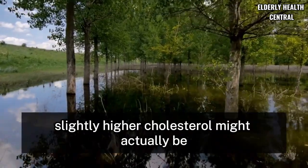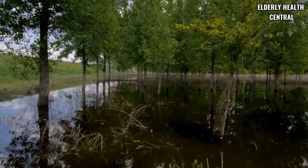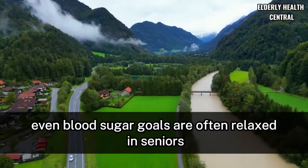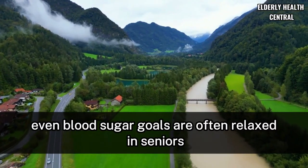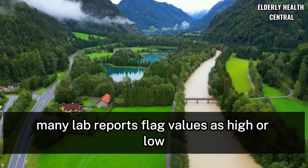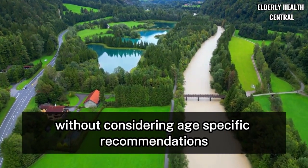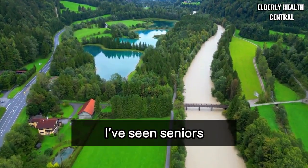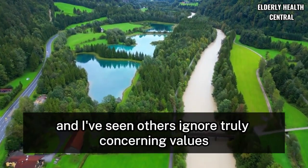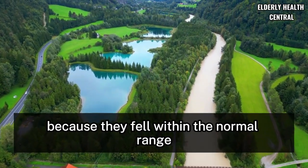For example, slightly higher cholesterol might actually be protective in seniors over 80. Blood pressure targets are different for older adults. Even blood sugar goals are often relaxed in seniors to prevent dangerous low blood sugar episodes. Many lab reports flag values as high or low without considering age-specific recommendations. I've seen seniors panic about numbers that are actually perfectly appropriate for their age, and I've seen others ignore truly concerning values because they fell within the normal range.